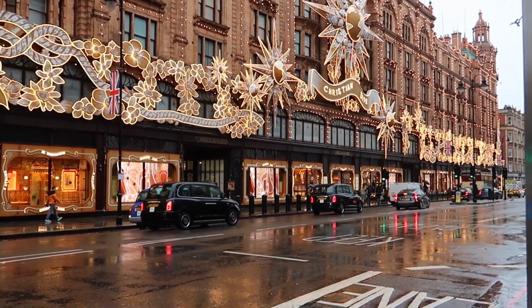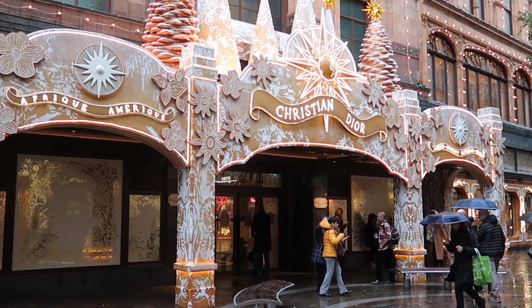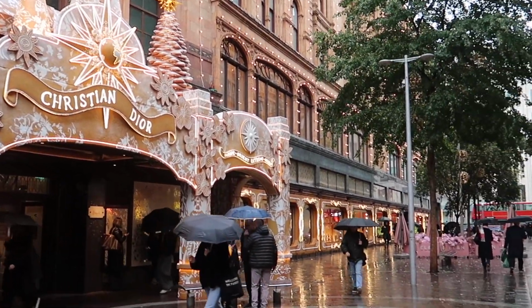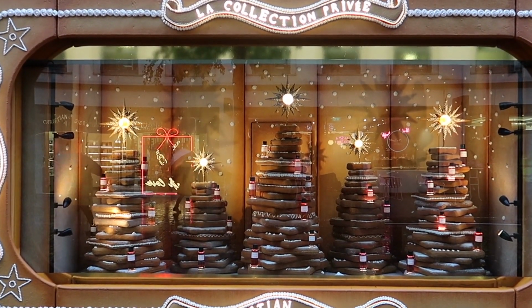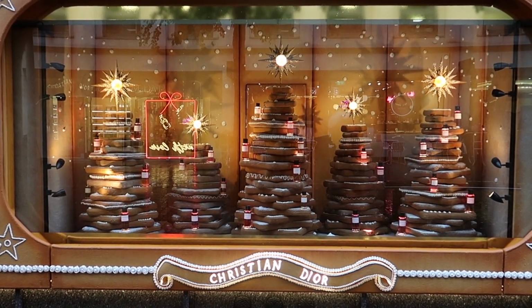So I showed you the facade and let's have a look at the window displays. And this is the main entrance, you guys. It looks like it's made of gingerbread cookies. It's so, so pretty. I just wish we had the snow. Let's have a look at some of the window displays. I love this one because it looks so edible to me.